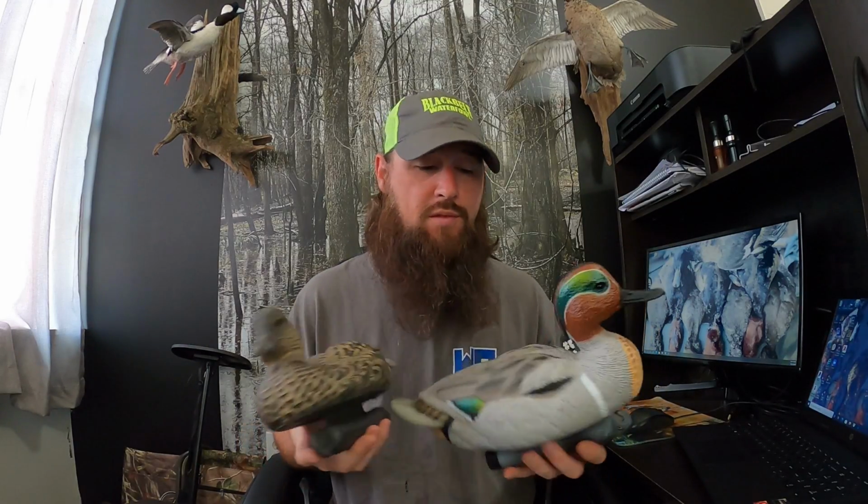So just shop around. But I'm a big fan of the Dakota Extreme series of decoys. They're very, very high quality decoys, well made, they look good, and they hold up very well. The paint is second to none. It's extremely strong. So I'm a big fan of them. I recommend these guys. So pick them up.